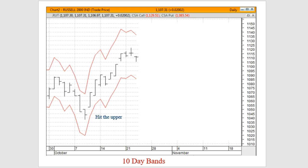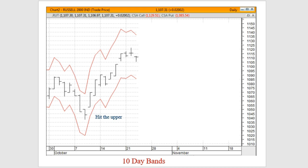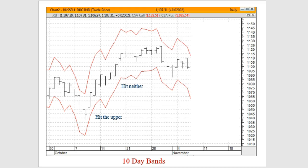Now, let's take a peek over here. What did price do from this close? Did it go up and hit the upper band of the next 10 days, or the lower band, or did it wobble in the middle? And in this case, it tried to come down and hit that lower band, close but no cigar when you look real close. So in that case, for that close, we record that it hit neither of the bands.